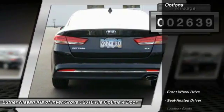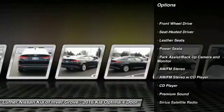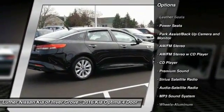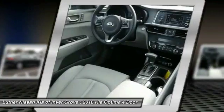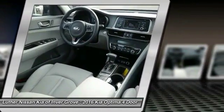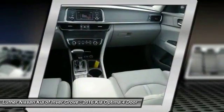Here are some of this vehicle's great options: anti-lock braking system, traction control, Bluetooth wireless data link for hands-free phone, power steering, cruise control, aluminum wheels, multi-zone climate control, automatic climate control, rear defrost.